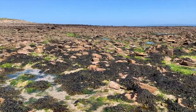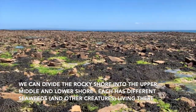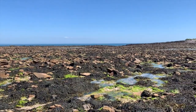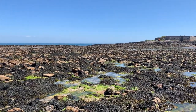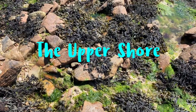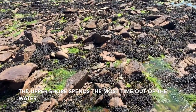The rocky shore can be divided into three sections: the upper shore, where I am now, the mid-shore and the lower shore. Each area has seaweeds that are perfectly adapted to live within those environments. The seaweeds that we find on the upper shore are best adapted to long periods outside of the water.